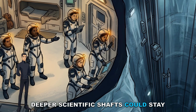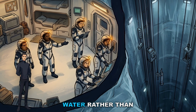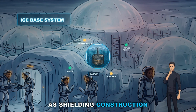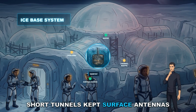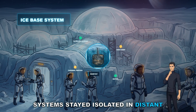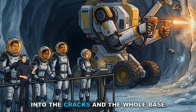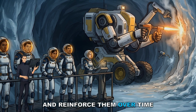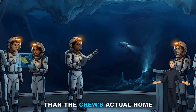Deeper scientific shafts could stay entirely separate from the main settlement, with astronauts living in sealed chambers surrounded by frozen water rather than inside the alien sea itself. That same ice would double as shielding, construction material, thermal buffer, and emergency water supply, while short tunnels kept surface antennas and landing pads within easy reach, and nuclear systems stayed isolated in distant chambers of their own. Damaged sections could simply be sealed by freezing water straight into the cracks, and the whole base could expand slowly as robots melt out new rooms and reinforce them over time. In a design like this, the ocean becomes a research destination rather than the crew's actual home.